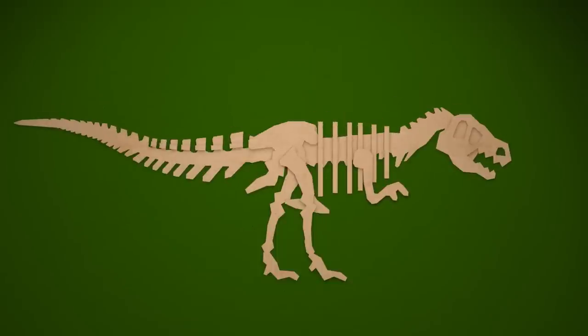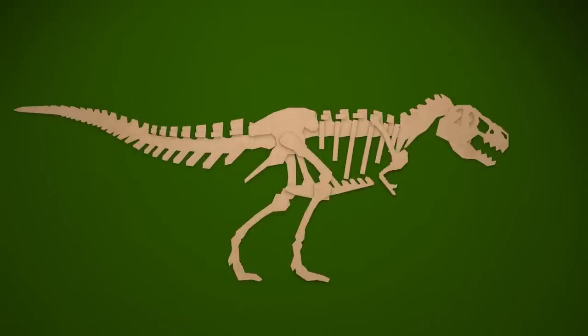That's all I have to say about the ubiquitous 3D puzzle version of Tyrannosaurus Rex's skeleton. Thank you, Herb, for sending me a Tinysaurus. I'm sorry it took so long to get to this one.